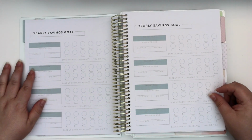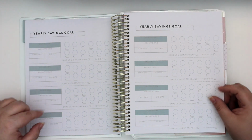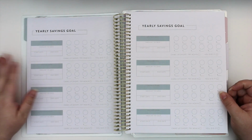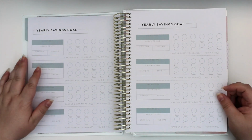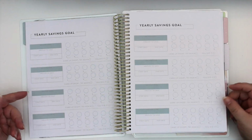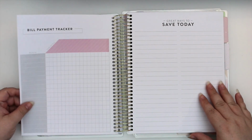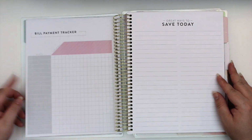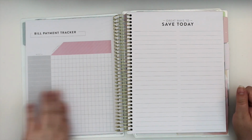I haven't decided. Then that comes with a yearly savings goal layout. You can have 1, 2, 3, 4, 8 goals for the year. This is an 18-month planner, so I guess you have to be careful how many goals you pick. I know this would only cover my student loans if I put them as goals, so I'll have to pick. This is the bill payment tracker. I'm not using this, and you'll see in a minute why. Maybe I'll make another full box sticker to put here.